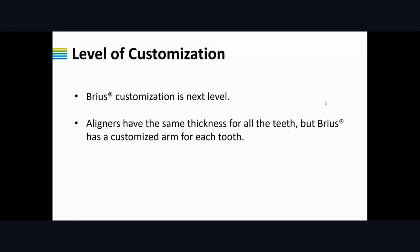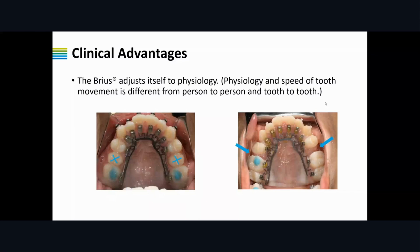Brius basically adjusts itself based on physiology. By that, I mean, what we know is that each individual tooth, when subjected to the Brius appliance, is going to feel the right force and moment to pull that tooth towards the right direction.